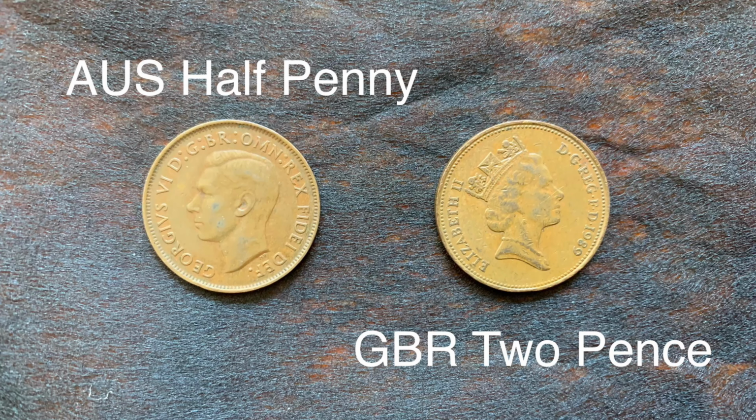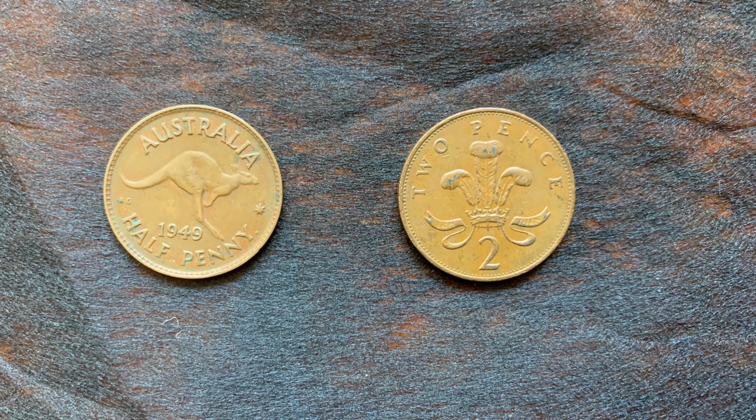I have a 2 pence from, is this a real coin? I can't find a date. Oh, no. It's from 1989. And this one looks really old. It's almost comparable to the half pennies. Actually, it's comparable to the 1949 half penny. They look pretty similar, actually.